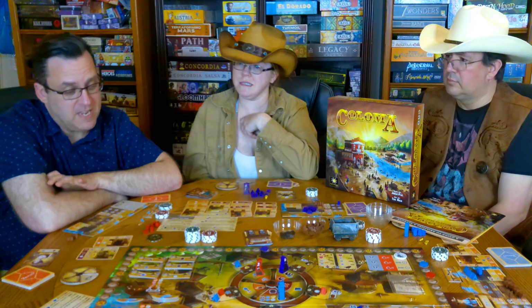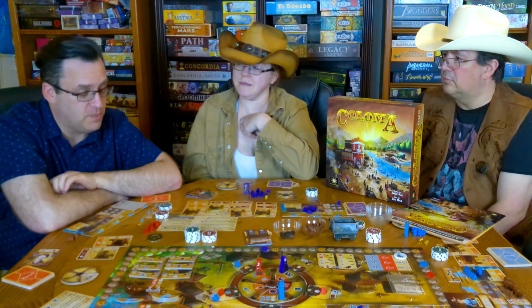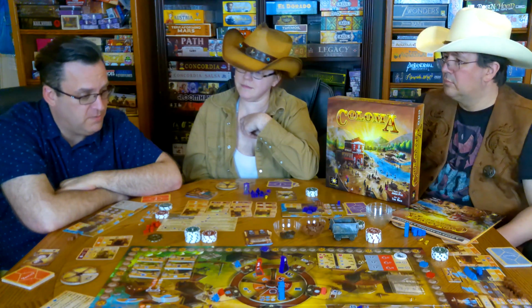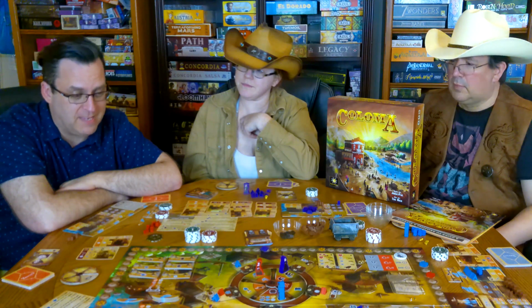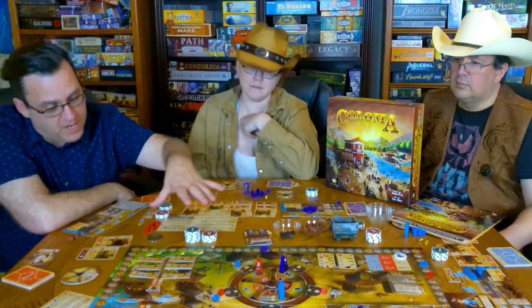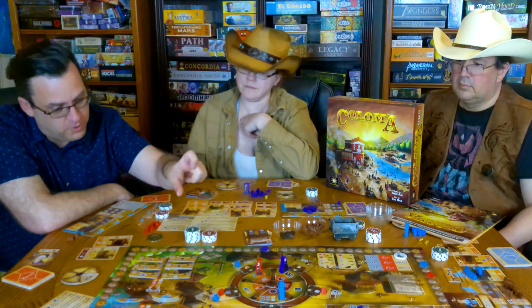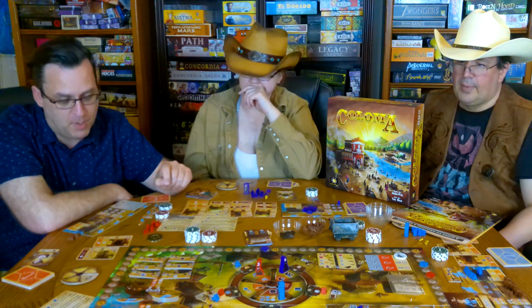I think this is definitely so far my favorite of Johnny's games. I think it's the most thematic. It's the most cohesive. I think it's pretty balanced. The rondel mechanic is really interesting in how you can either use it for your advantage or you can use it to block other people. And I like that part of it.